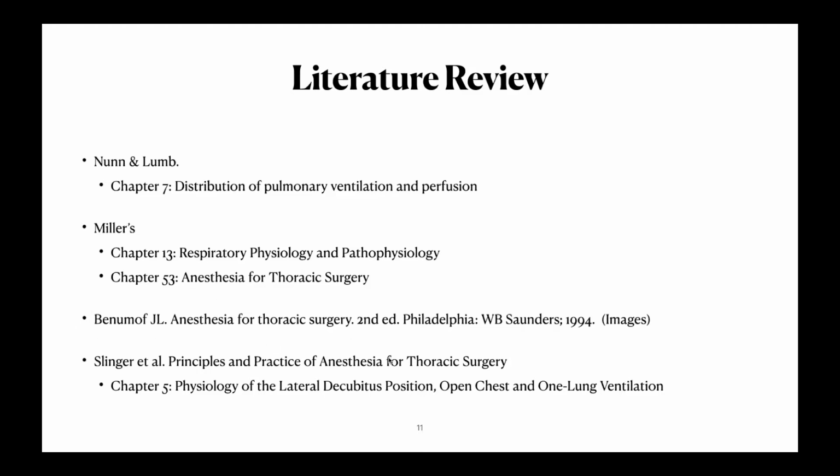This is a very classic text, and it's from 1994. It's one of the core texts that a lot of textbooks will reference when describing their concepts. And then finally, I've used Slinger, Principles and Practice of Anaesthesia for Thoracic Surgery, chapter 5. For those who have listened to my podcast and my talks before, you know how much I try to avoid using textbooks outside the prescribed texts, but I have made an exception because these two texts really do give some clarity to some of the concepts that Nunn's and Miller's describe. And I'll show you later on in the slides.